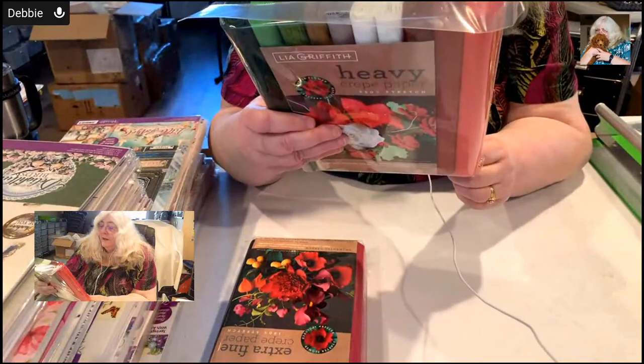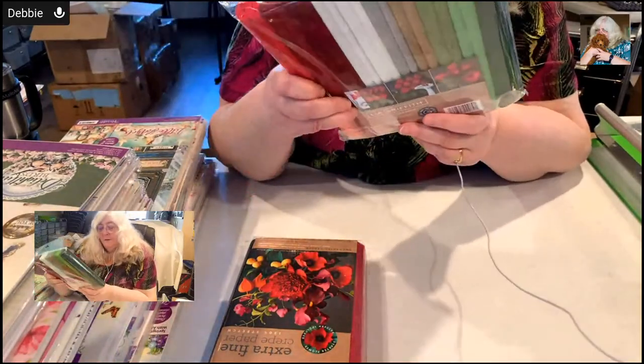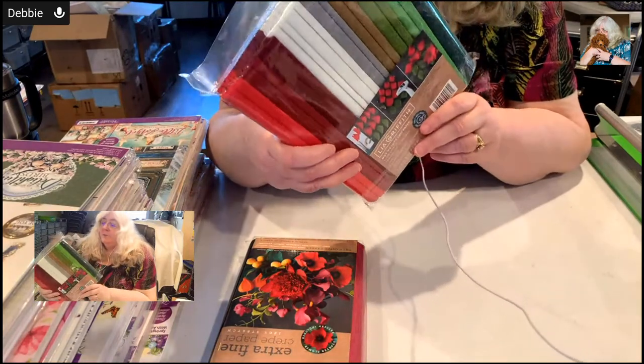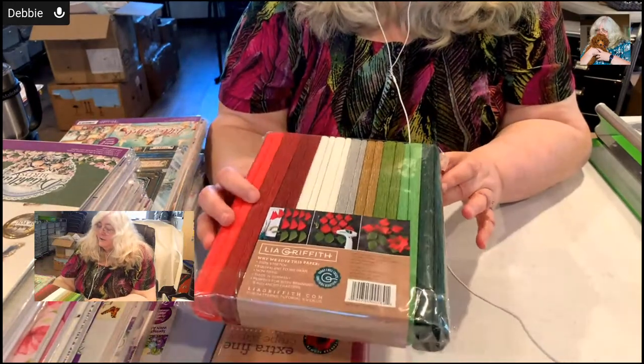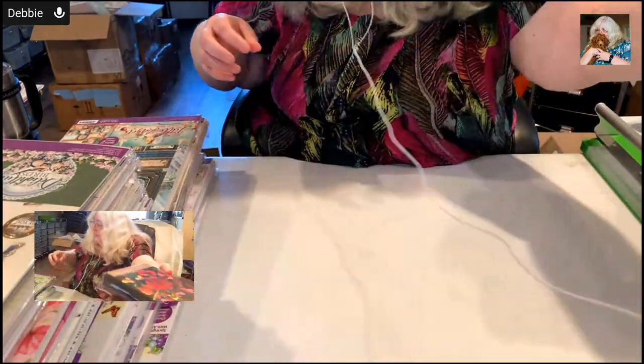The same thing here. They say that there's not going to be a lot of project ideas because they don't see a big insert, but it does say it has project ideas. So beautiful. So great paper. Two styles.